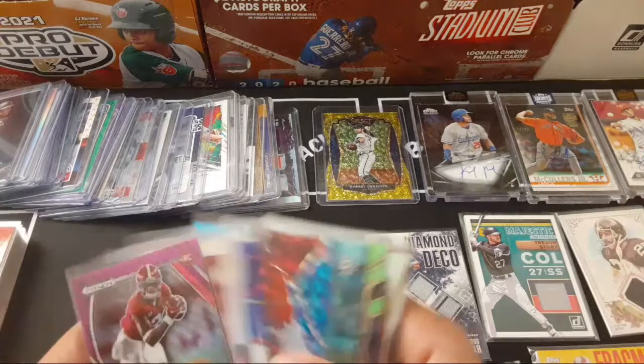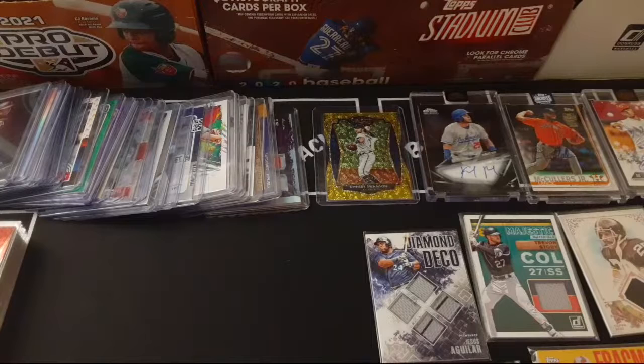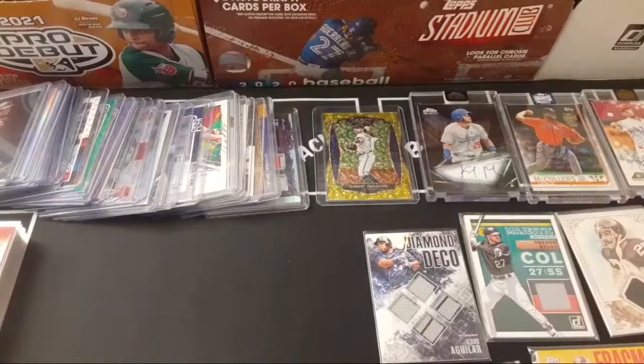And then the ornaments. Let me grab them real fast. Yes, Kenny, just let me know if you're interested in that Stargell. If I can grab it, there we go. Found them.